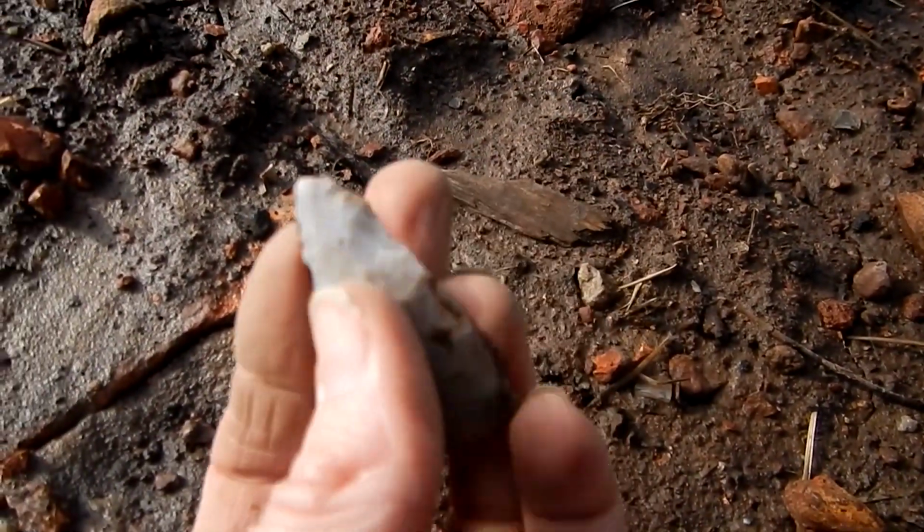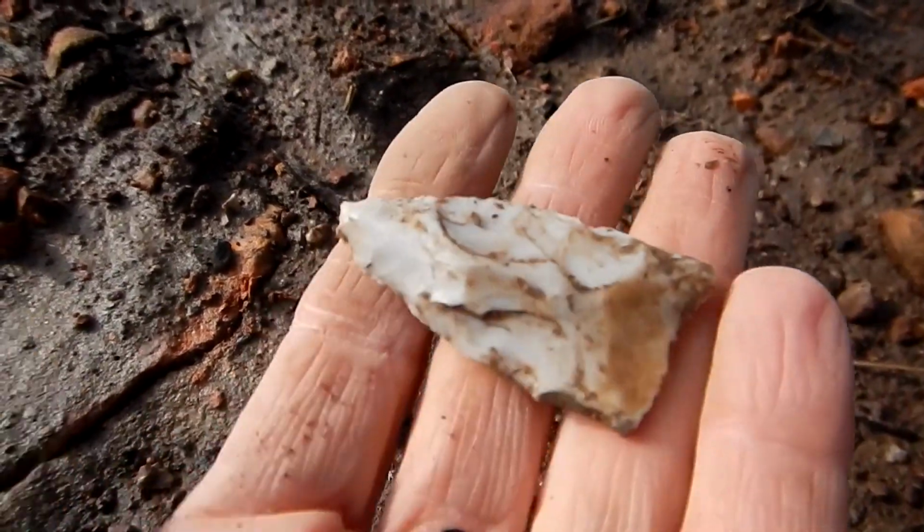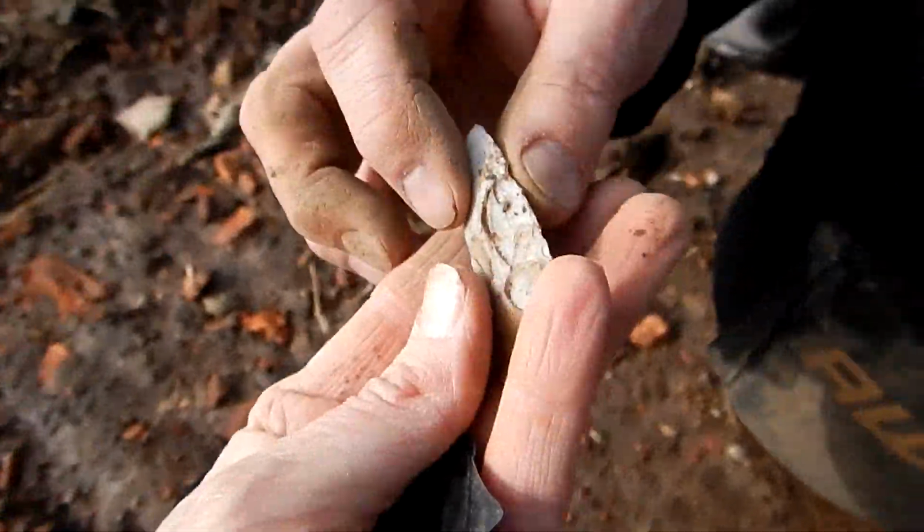Wow. I got a pocket. I'll put it in there. Keep it safe in my little container that Leon made me. Do you have one? Oh, isn't that crazy? Oh my God.